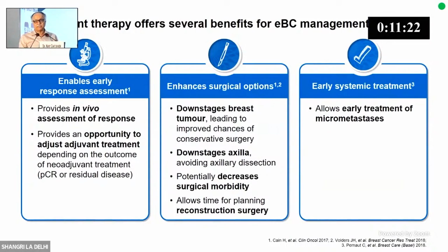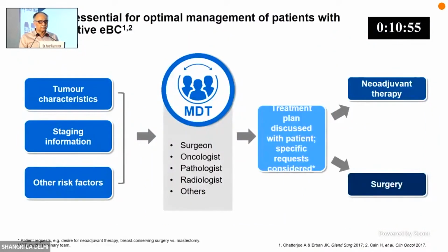And as Randeep mentioned, even if we get data of the genetic study and further, you get time for that, and it allows early treatment of micromets. This is an important thing which I drive towards surgeons: whenever there's a doubt, start with neoadjuvant therapy. The reason for that is that more patients you lose to systemic disease than to local disease. So if there's a doubt, don't hesitate. If the patient has to have chemo, then better to start with chemo, and that's not a bad choice.